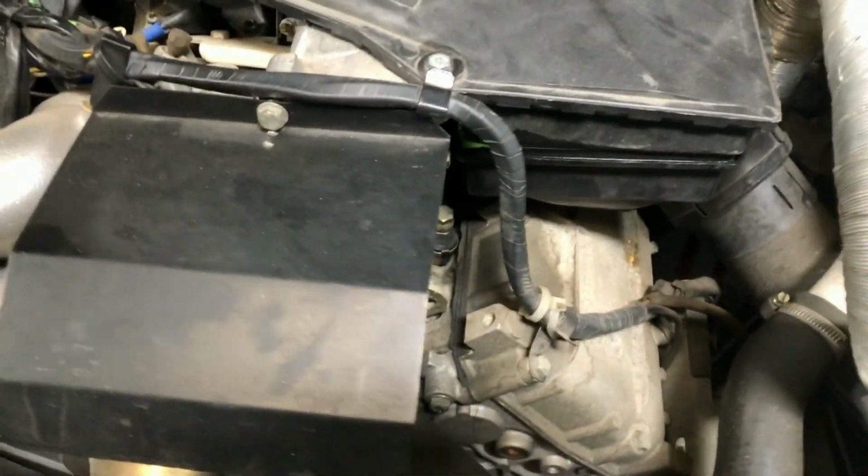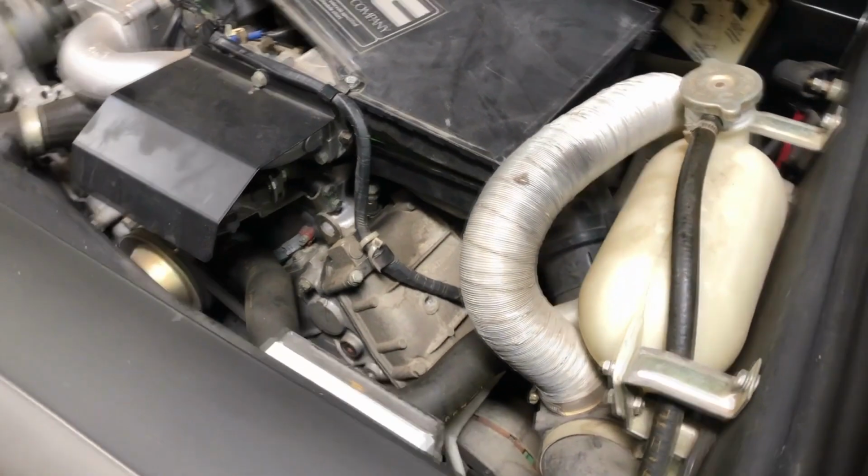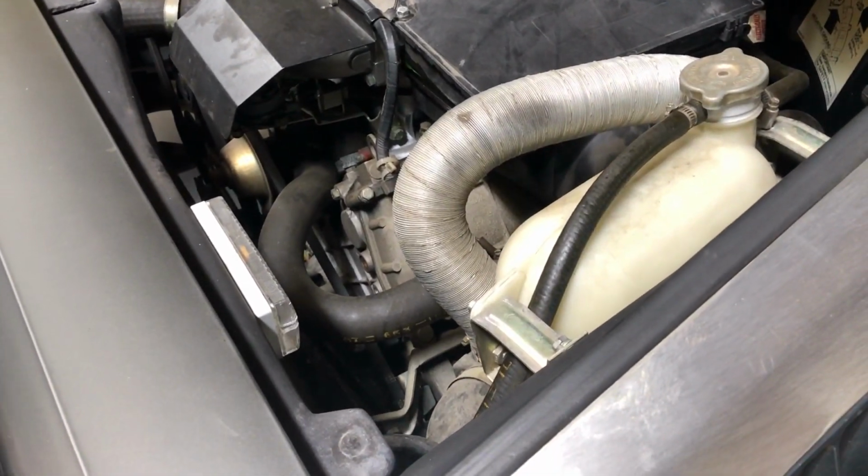So that's the original plastic bottle. This is interesting. I didn't know that was on the 81s. That came out later. Could be a throttle body cover, throttle plate cover.